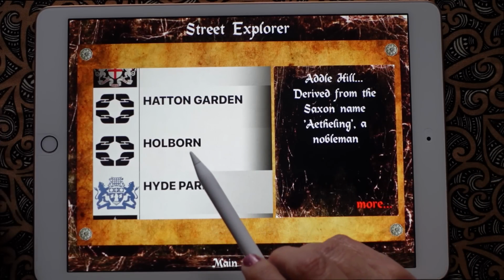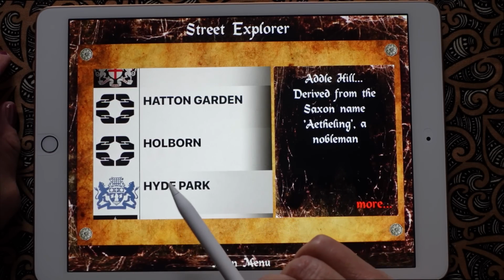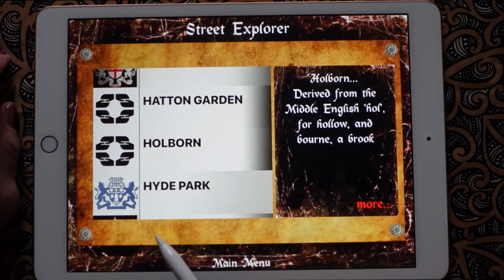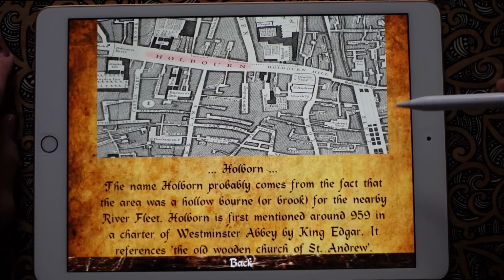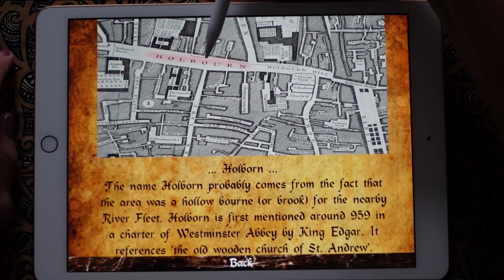So last time we were looking at Hatton Garden. Today we're up to Holborn. So let's find out about Holborn, and you can see it here on the top of the map.